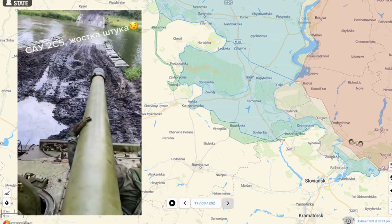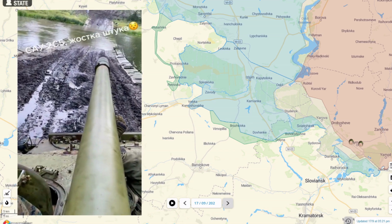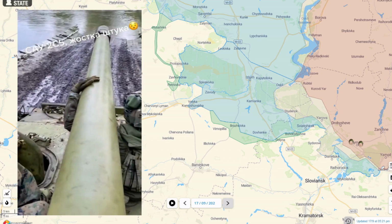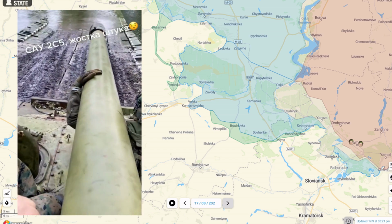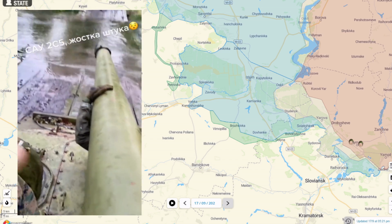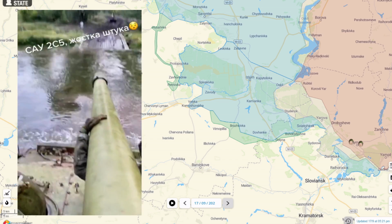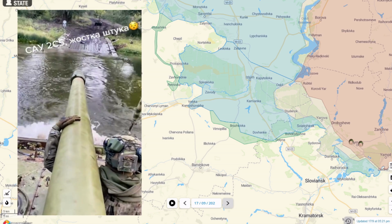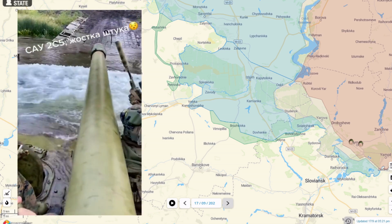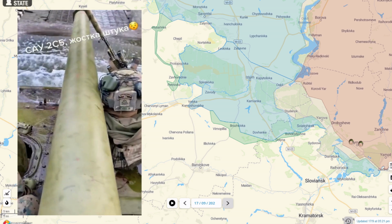Now, a United Nations source told CNN that a team from the UN's Human Rights Monitoring Agency, the OHCHR, would be going to Izium and areas around it as soon as possible, basically for the collection of evidence for later war crimes litigation, I should say.